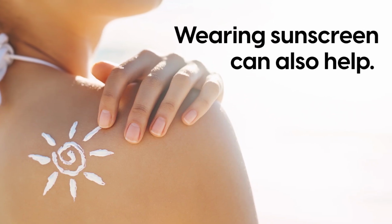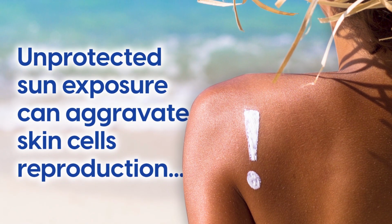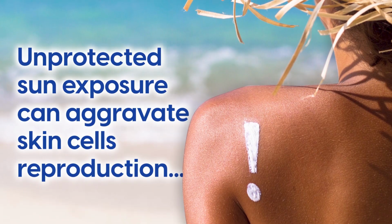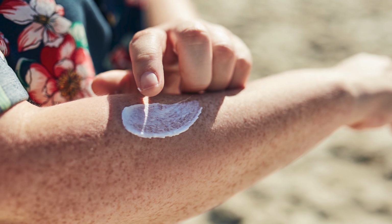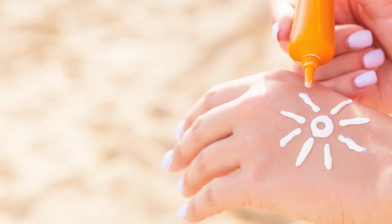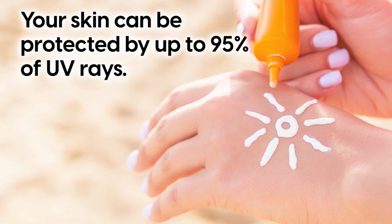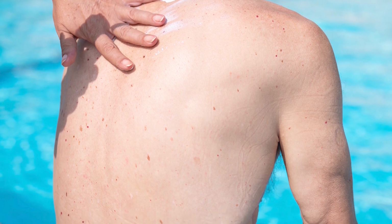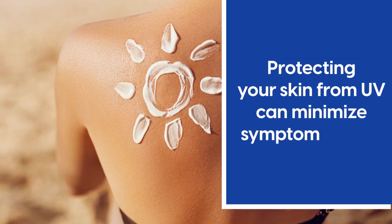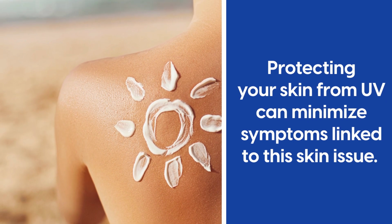While managing your blood glucose and improving your insulin sensitivity is essential to limit the development of skin pigmentations, wearing sunscreen can also help. Studies have found that unprotected sun exposure can aggravate skin cells' reproduction and, as a byproduct, skin pigmentation. By wearing a broad-spectrum sunscreen, your skin can be protected from up to 95% of UV rays. So while there is no data showing severe pigmentation can be avoided with sunscreen, protecting your skin from UV can minimize symptoms linked to this skin issue.